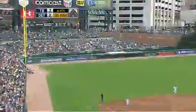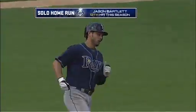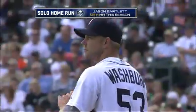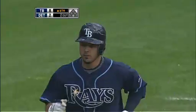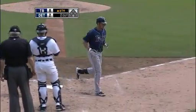High fly ball hit a ton to left, way back, and this ball is way gone. Yikes, Jason Bartlett has just hit his 12th. Another home run today for the Rays. That is their second of the game. It's going to make it 8-2.